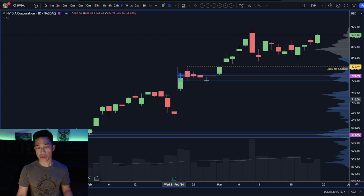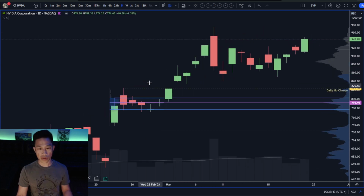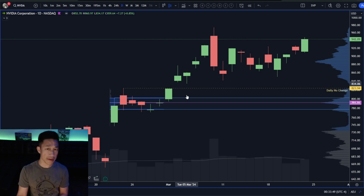This gap is also pretty much the high of this candle, right? The high of the gap is pretty much the highs of this one. So no gap fill here means no acceptance in here. No acceptance in here means no lower lows, right? You apply that same exact logic to here, because here's this gap as well. Incomplete gap fill, buyers are very comfy, right? That's pretty much it for NVDA.